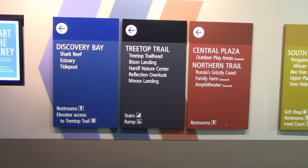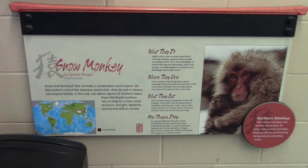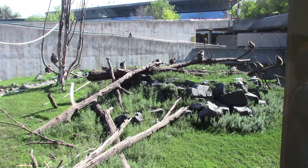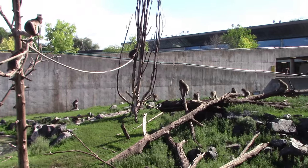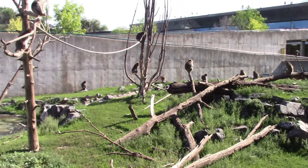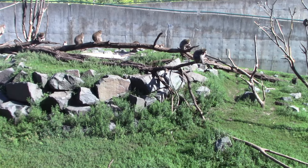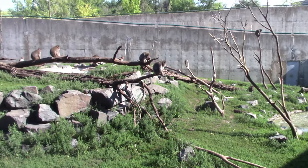All right, so they have the arrows pointing to different areas of the zoo. All right, so from the inside building, when you come in, come to snow monkeys. Wow, quite a few of them out here also. You can climb up the trees. Zoo primates. Got rank and order. Good sized habitat for these snow monkeys. See lots of stuff for them to climb on.